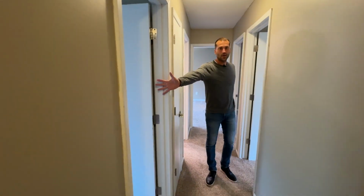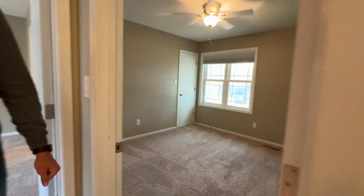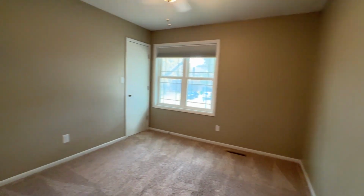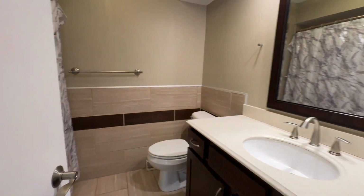All right, right here we have bed 1. You've got bed 2 right here. You've got bed 3 right here. Right across from bed 2 and 3, you have your full family bathroom.